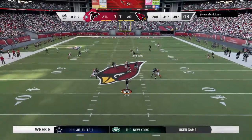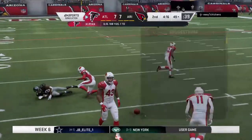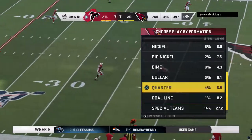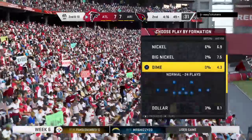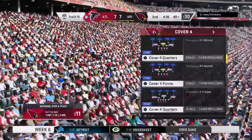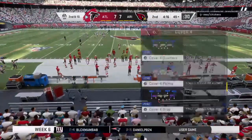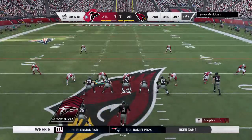On first and 10, it's Ryan. And that is incomplete. He couldn't hold on through the contact. Brings up second down. It's a lot of contact going on there, and in the end, unable to keep 2 hands on the football and bring it into his body. Everything looked pretty good until the finish. An incomplete pass on first down. That leads to a 2nd and 10.